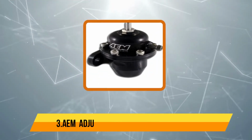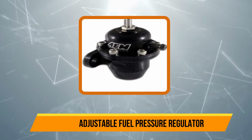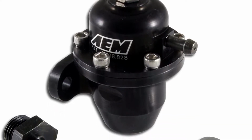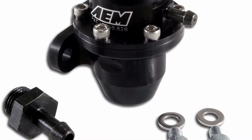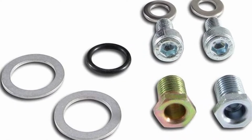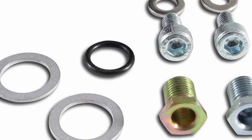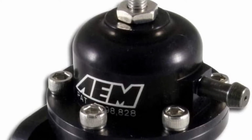Our third product is the AEM Adjustable Fuel Pressure Regulator. The AEM 25300BK High Volume Fuel Pressure Regulator is a performance-grade regulator. The pressure regulator is designed in a way that allows a wider pressure range setting. The lowest pressure setting is 20 psi, which can be increased to the maximum limit of the fuel pump capacity. You might be confused about how that is possible. Well, thanks to the interchangeability of the discharge ports, the regulator bypass capacity increases dramatically.